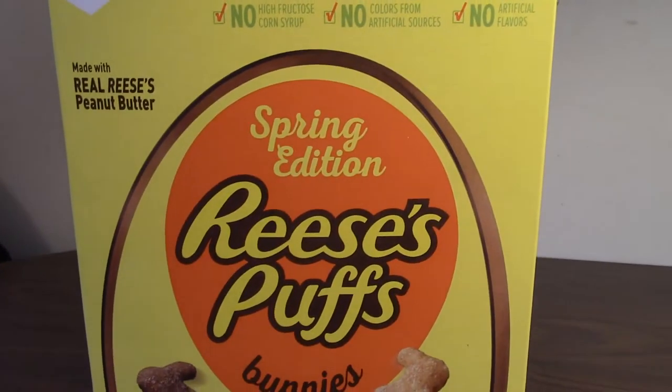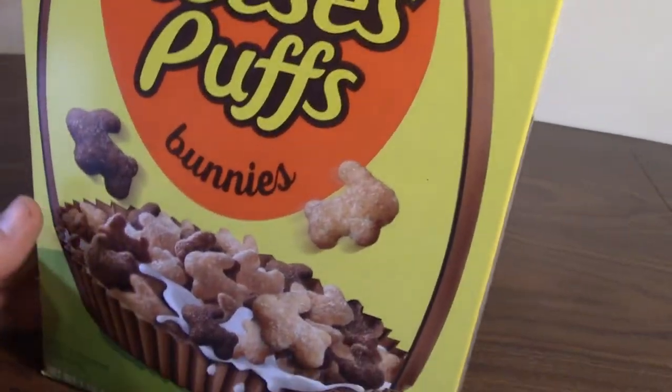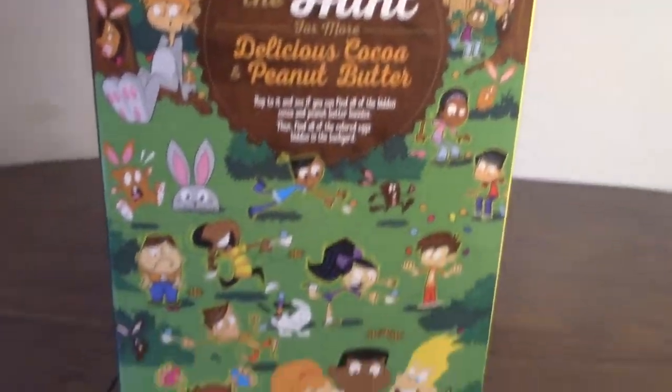Go get your Reese's Puffs today. Springtime, spring edition. Only going to be on the shelves probably for a little bit longer. Pretty soon it's going to be summer. Can't wait till it's summer.